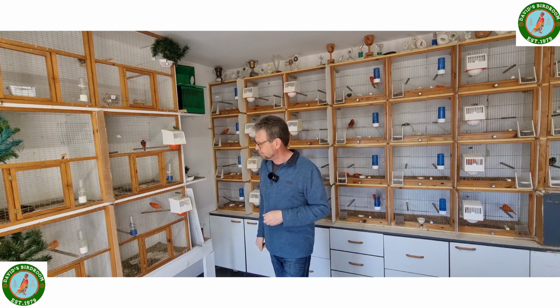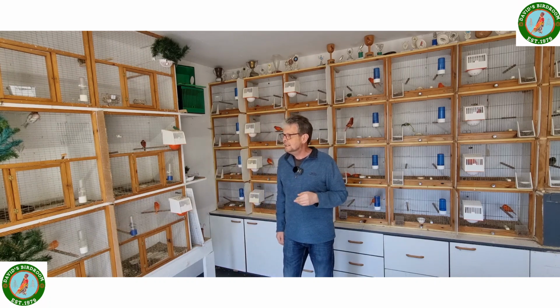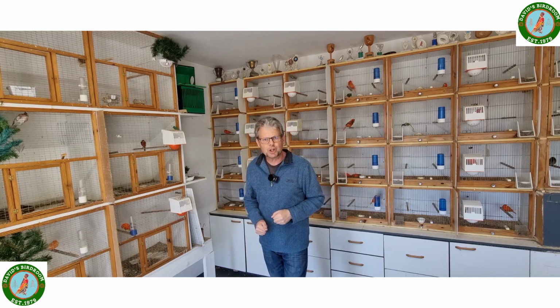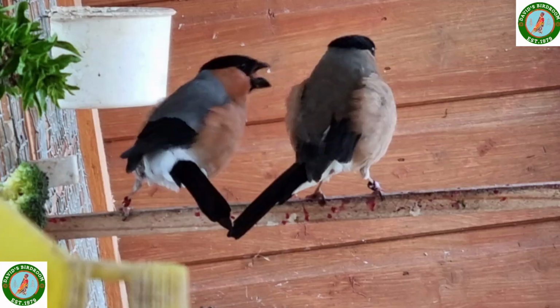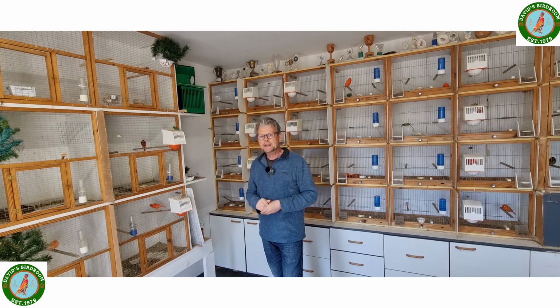No big problems. The only thing that is new for week 3 is I got myself a native bullfinch cockbird for the bully hen that I had. Big thanks for getting me sorted out, lads. You know who you are. Much appreciated. So this is him now, the bully cock, along with his hen. Fingers crossed, I'll keep you updated and let you know how he gets on.